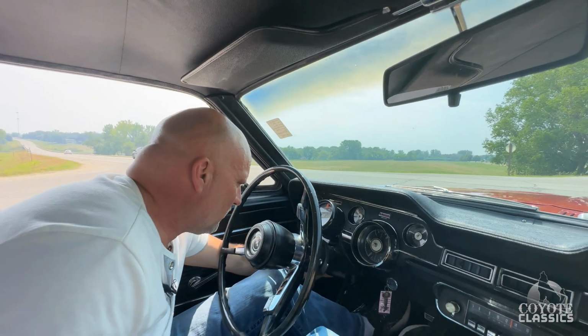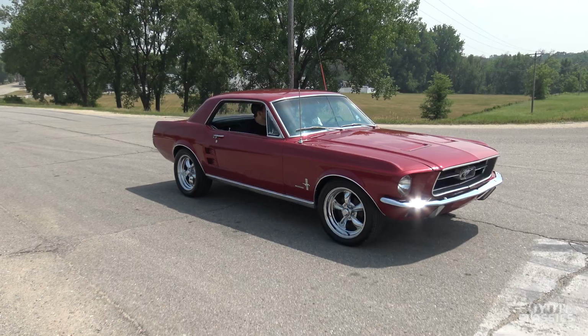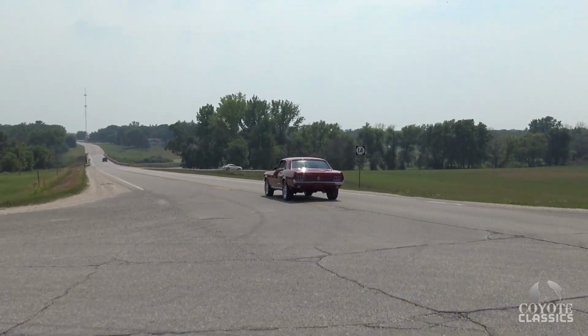It's got a manual choke over here as well. So we'll push that in and see what we get. Sounds good too, don't it? Yeah, it does.